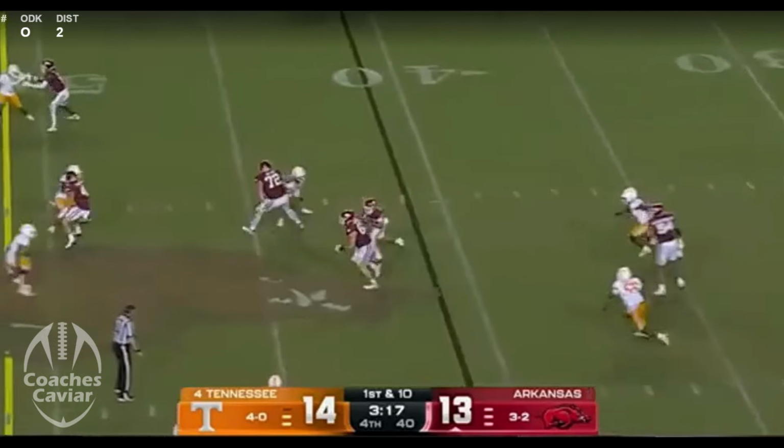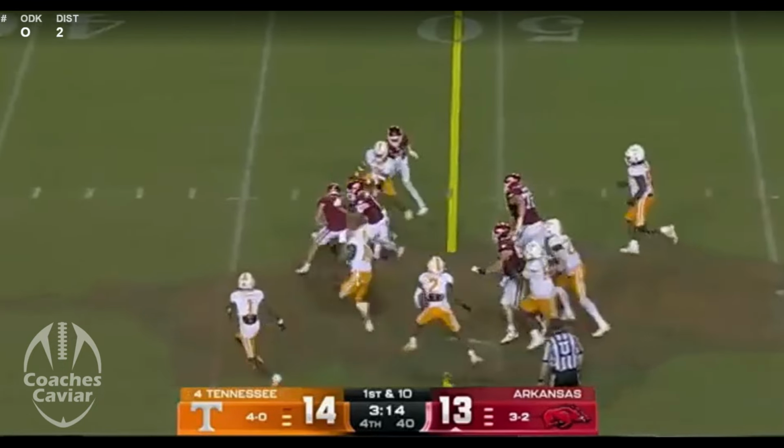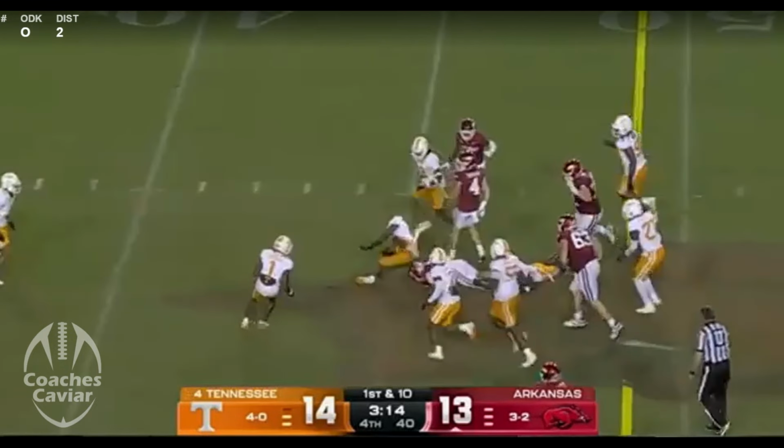And just an easy throw and catch here on the screen. Get an extra body out there in front. Splits the defenders. Big play there to start a drive that's got to be a touchdown or at least a score. That's a great way to start this possession.